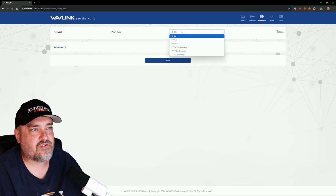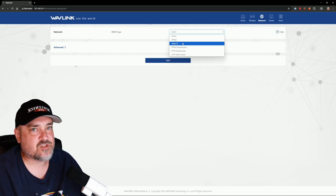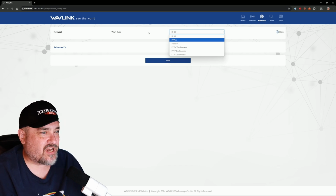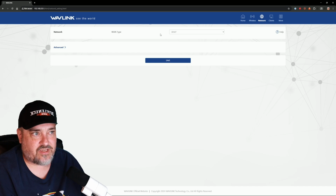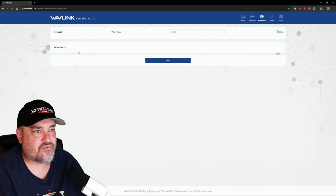We can go into static, PPPoE. That's really just however you're setting up the actual internet side, or the WAN side, of the device. So if for some reason you're using this as your main router at home and you have a static IP, you can set that up here. You're pretty much always going to leave it in DHCP, especially for travel. Under advanced, you can set up VLANs, custom DNS, MAC clone, etc., if you needed to. For this example, we don't need to do any of that.